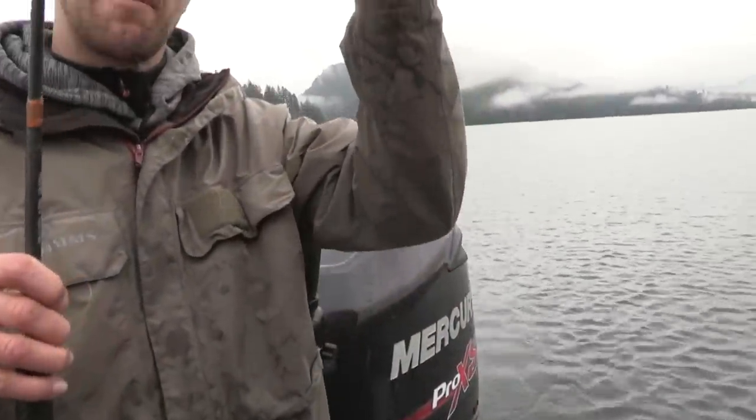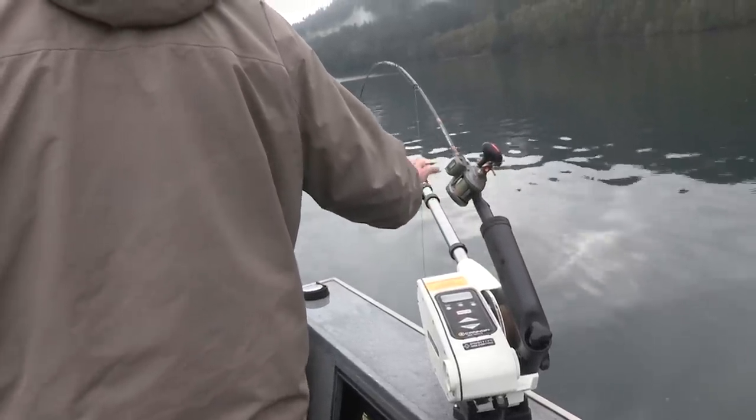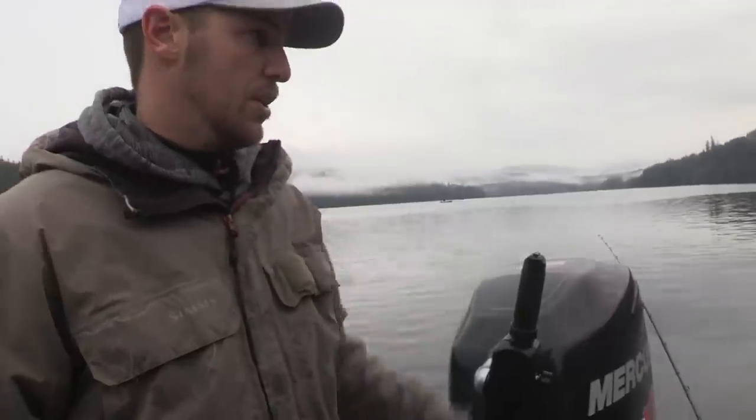This was the one I lost. He stole my bait completely. I think we got nipped right there, but I might be going a little fast. Jeez, got going a little fast there.